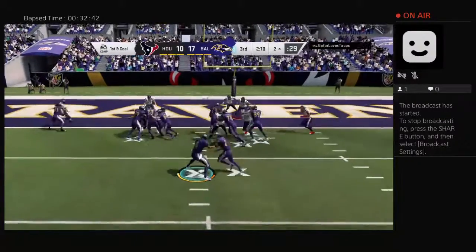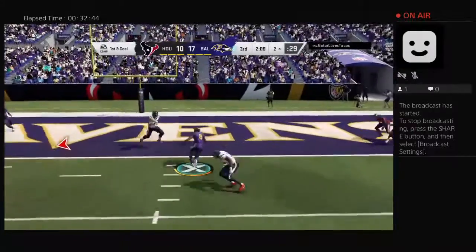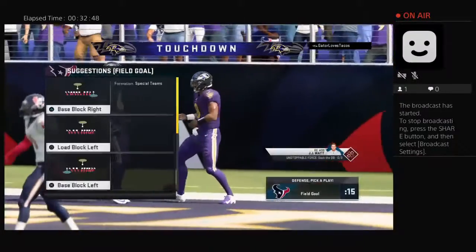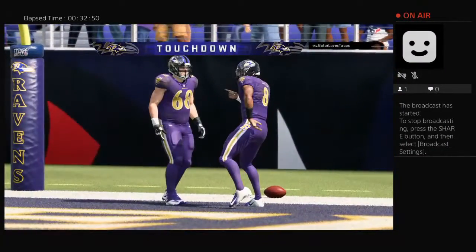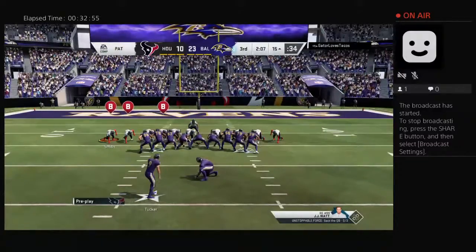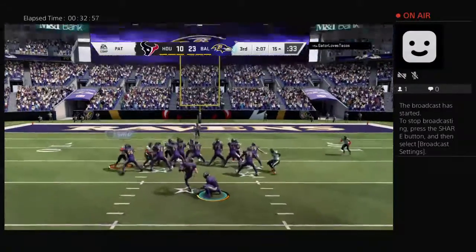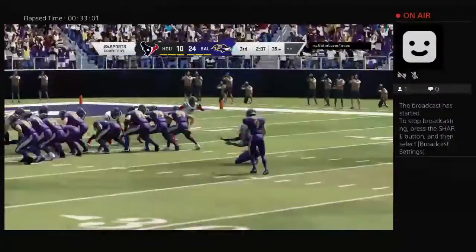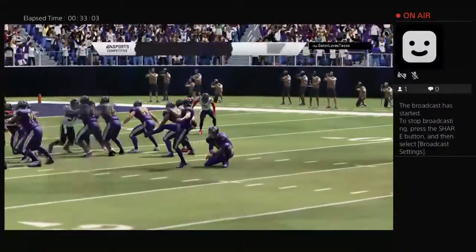But if they don't score now, if they don't get a touchdown, and he will take it in for a Ravens touchdown. Lamar Jackson, his 2nd touchdown of the afternoon. And the Ravens have used the short field to their advantage as they cash in for 6. Tucker with the extra point, and the lead now up to 14.